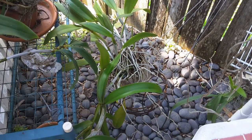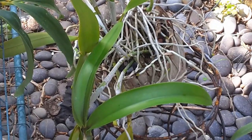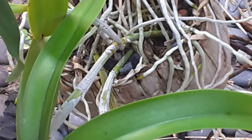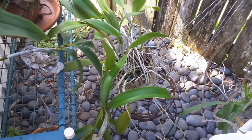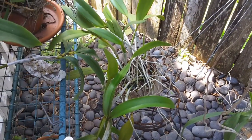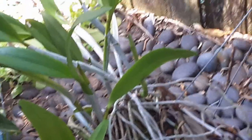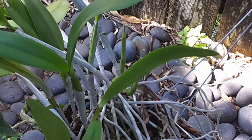And inside the coconut, there were some little holes where the wires went through. I'll show you in the middle of the screen there where that root is. And the wires ripped right through the coconut shell. So I've got to come up with some other way. Right now she's sitting on that little rusty table, but I have to find another way of hanging her. And she's got two new growths in there, two new growths.